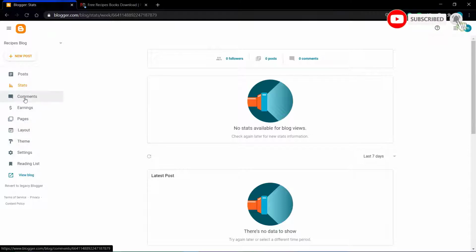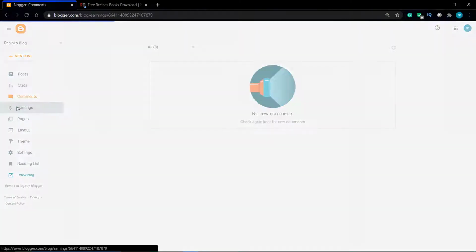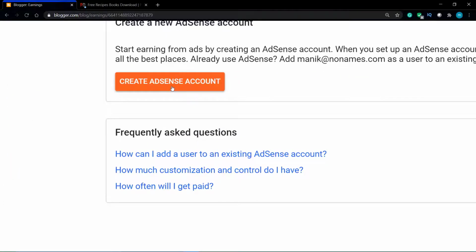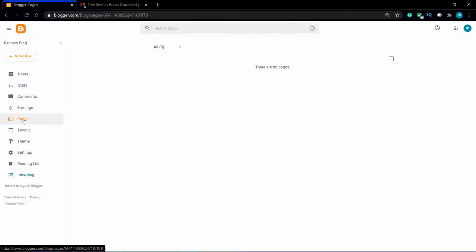Okay, so you can see the comments. Here you can even monetize with your AdSense account. You just need to create it with the same account. You can see this guys, with an existing account you just need to create an AdSense account, and you are getting paid for that. I'll show you each and every individual step, don't worry.